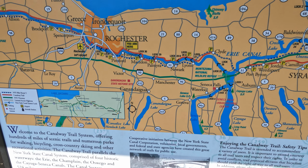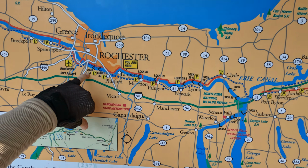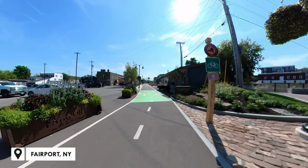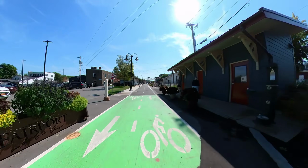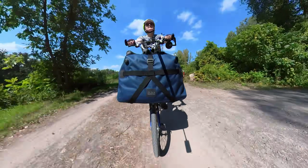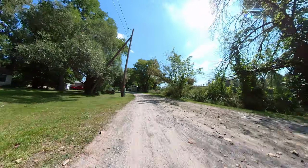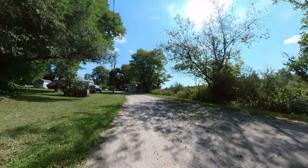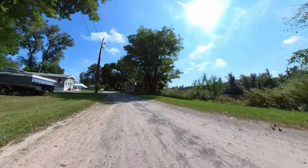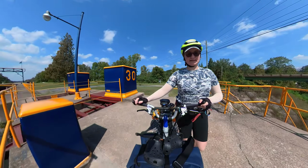Let's take a look at where I've come from and where I'm going today. So I stayed at Lock 33, passed through Pittsford. I am now in Fairport taking my sweet time, and I am heading to Lyons. Outside of the village of Fairport, the Erie Canal Trail now followed the historic canal route. I noticed a change in the riding surface. The trail was rocky at times, and I had to choose my lines carefully to make sure Brompton's 16-inch wheels didn't get caught in the rut.